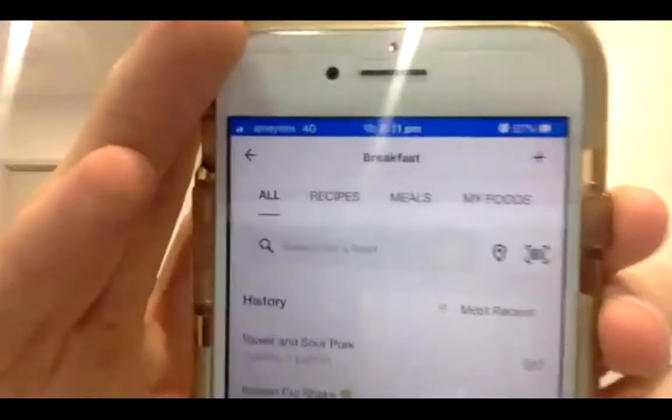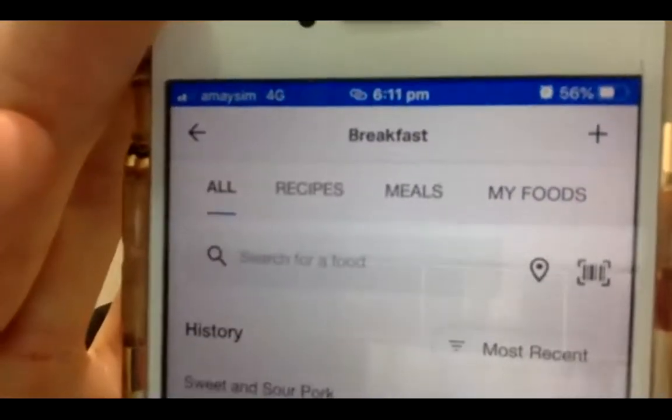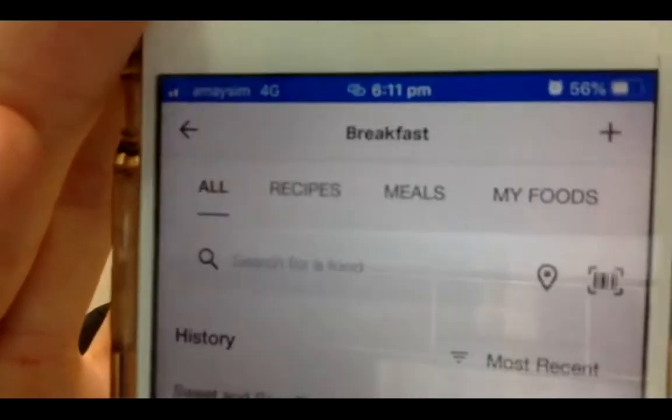Ben, when you say scanning, yeah. So I know you're on your phone, but you might be able to do it when you get off the phone. When you're actually in the app, when you go to log some food, I'm not sure if you're able to see this, but on the top right, it'll have a barcode, next to the location thing. And then you can scan something.